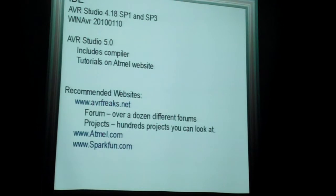Is that for Windows or Linux? You don't have Windows. No. So that's an alternate to using Studio? Is that what you said on this first part? Well, the WinAVR, you have to use WinAVR and Studio 4.18. You have to have both of those. You have to load and install both of those programs on your computer. However, Studio 5 includes WinAVR.